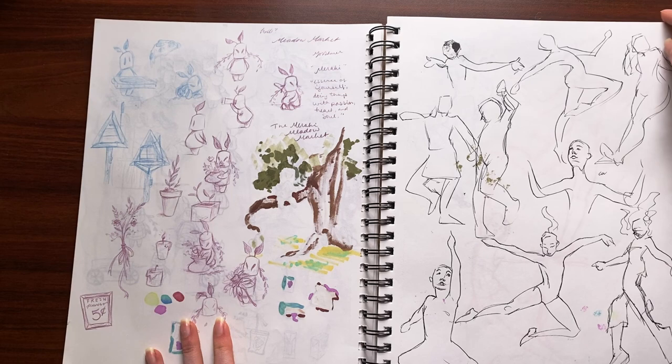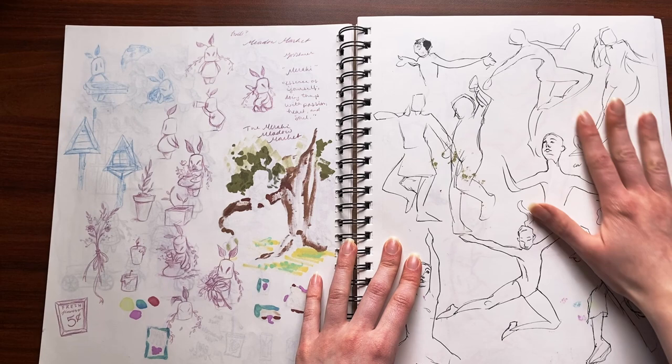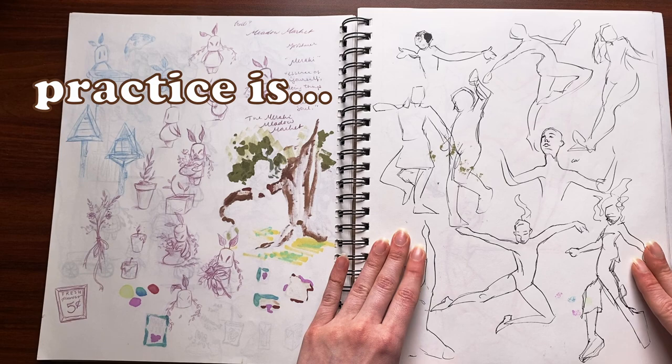Oh my. Those are some wildly wonky arms. I think I had an ink splash there. Definitely quite stiff and not fantastic, but you know, practice is practice. Some more gesture sketches.